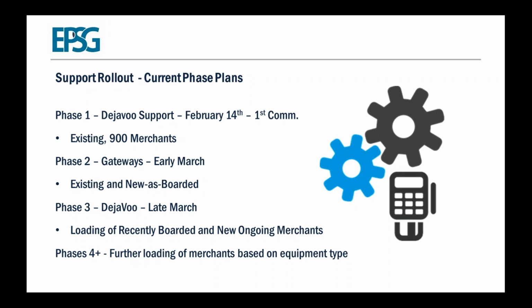In phase 3, we're going to load the remainder of the Deja Vu merchants who were approved since the most recent merchant on the pilot, as well as attempting to load new merchants as they become approved to this new support team. Future phases after that will be based around the equipment type. We don't have any concrete plans at this time, but we can say that it'll be something like all merchants using Ingenicos, we're now going to board them. All merchants using certain Verifone terminals, we're going to board them. Merchants with this type of software, we'll board them. And as we make those phases, we'll communicate out to the agents who have merchants involved.